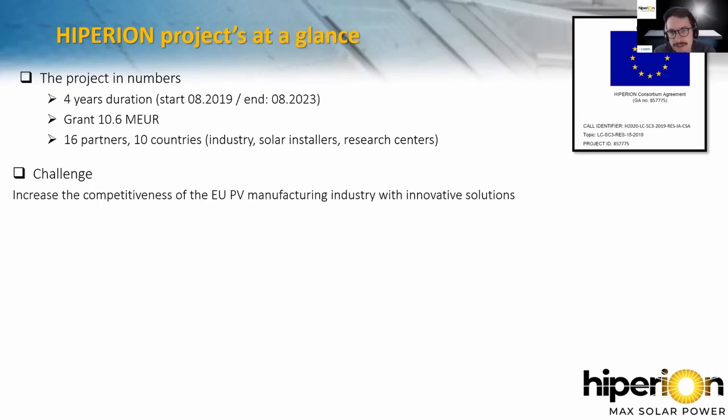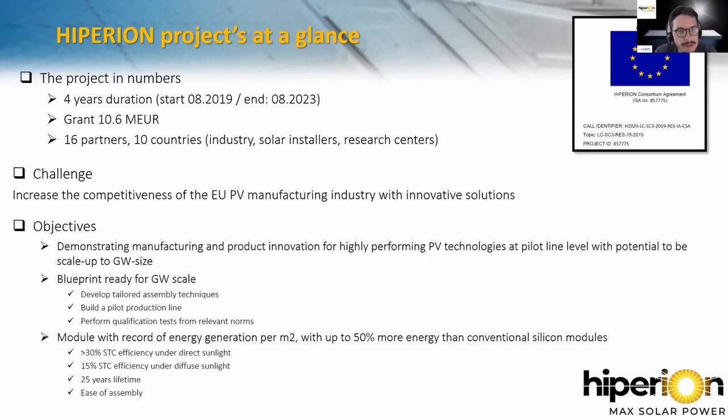The challenge of this EU call is to increase the competitiveness of the European PV manufacturing industry with innovative solutions. So Cesar just presented the concept of the hybrid modules. And to achieve this challenge, we have 3 main objectives in the project. So the first one is to demonstrate at the pilot line level this hybrid module with the potential to scale up to the gigawatt size.